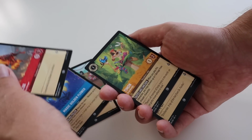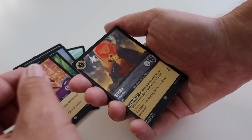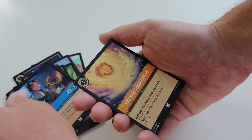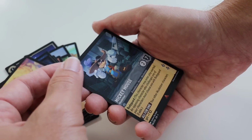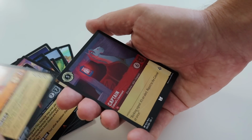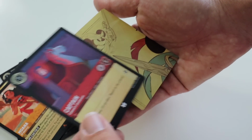Scar. Timon. Dr. Facilier. These are all the common ones. Simba. Cheshire Cat. Belle. Alright, next one, we're getting into the rares. Mickey Mouse. Another rare. Moana. And a foil of Captain, which is an uncommon. Not spectacular.